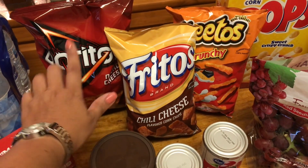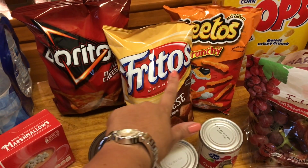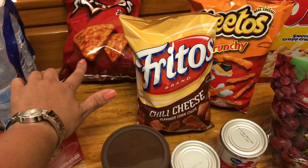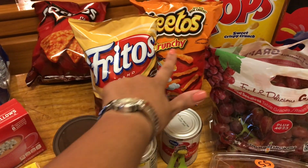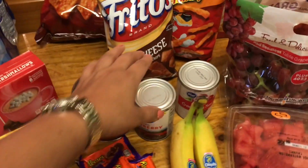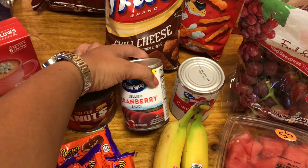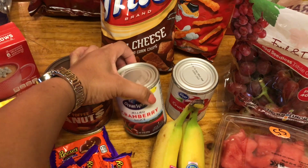Also, the Doritos, Fritos, and Cheetos were $2.49. The Doritos were $2.50. Oops. These were $2.49 each. These were $1.75 on sale, and they probably will be cheaper closer to Thanksgiving, but I just wanted to get it to have it.